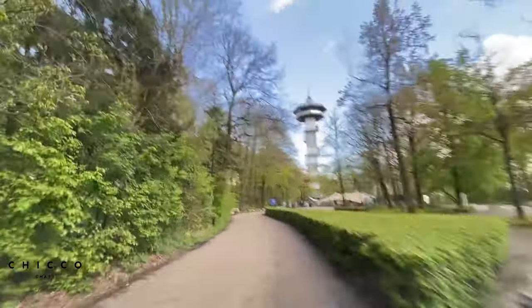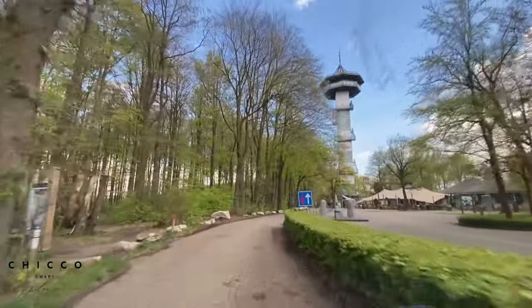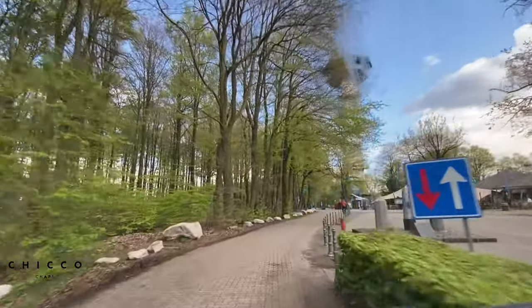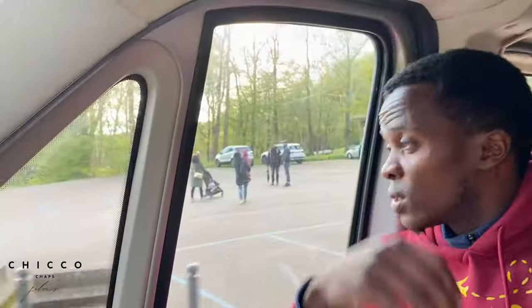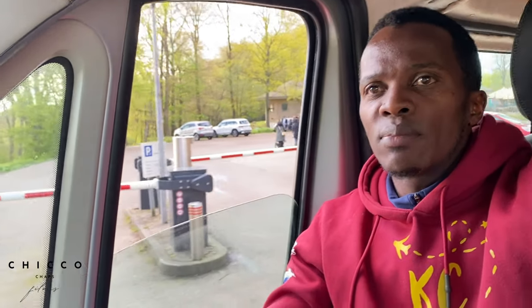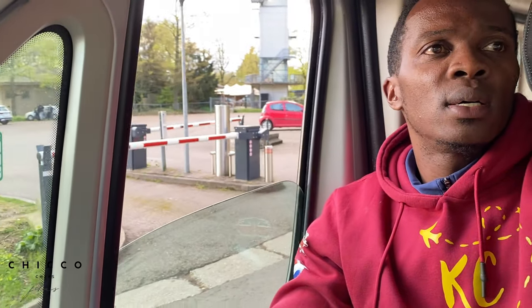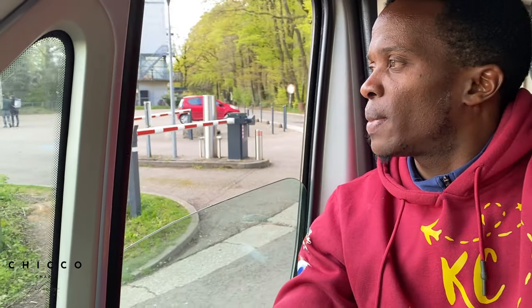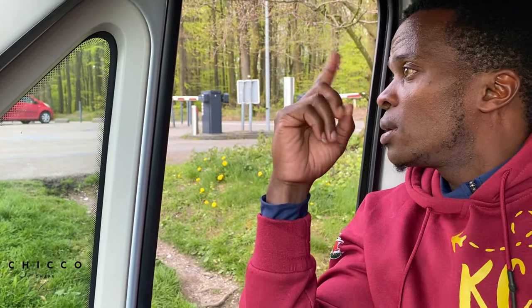And we are here, ladies and gentlemen, we are at the border of Belgium, Netherlands and Germany. Yes. So right now, we have just arrived at the border of Belgium, Netherlands and Germany. Woo! And it's right there. Let's go.